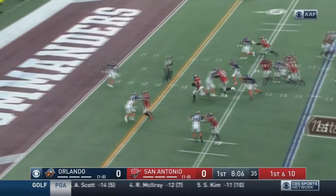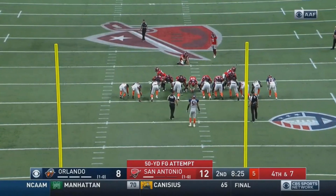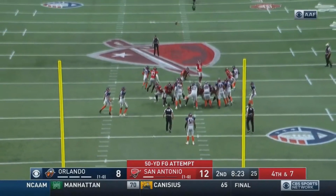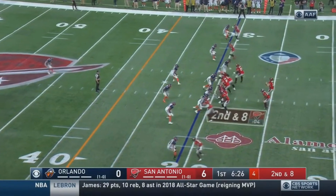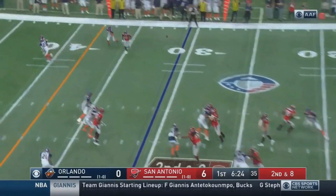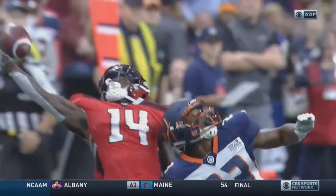If you think about it, it's basically college football all-stars that just weren't good enough to make it into the NFL. There was also one of the best football games I've seen in a while, not just AAF, but just football games in general. And that game was the San Antonio versus the Orlando game. One of the things that was probably the most fun to watch was the high-flying Orlando Apollos offensive attack.